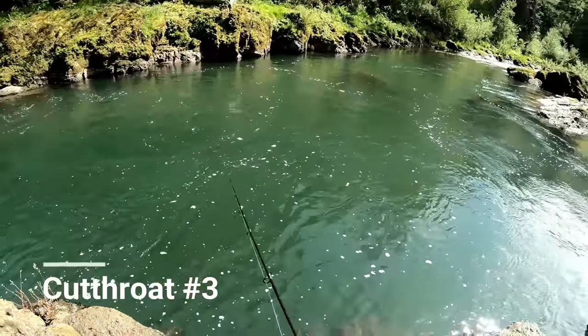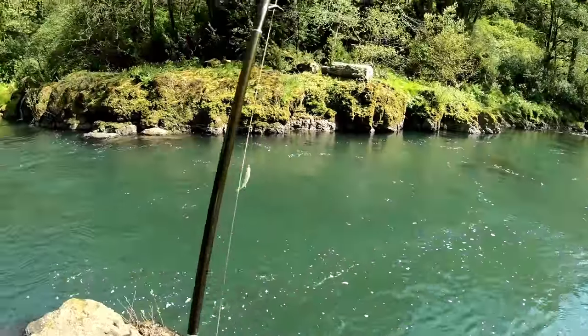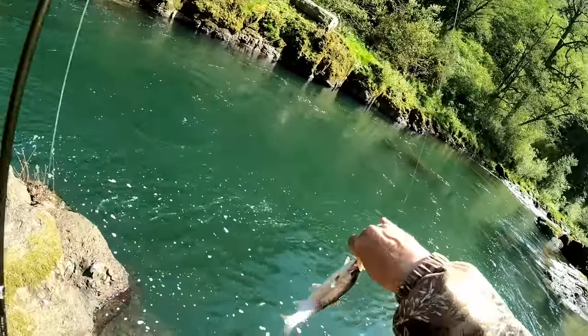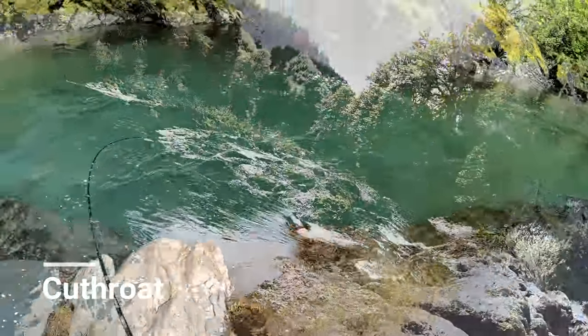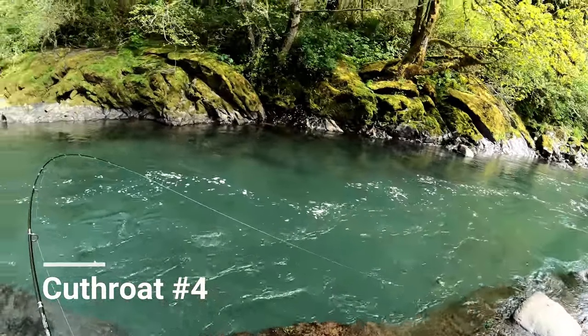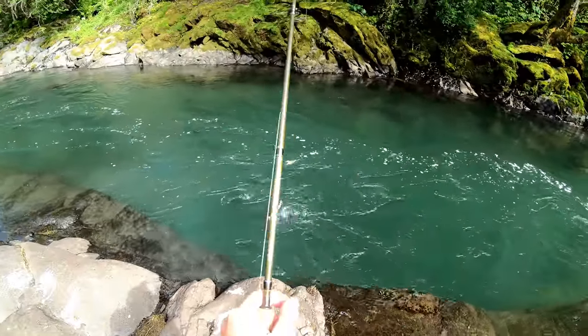I think it's a little cutthroat. Here we go, little baby cutthroat. Probably going on his way back to the ocean. Here he is. Okay, we got another cutthroat here. A little small one. Caught it down pretty deep, way there in the deeper water. That ain't that small. It's about 10 inches.